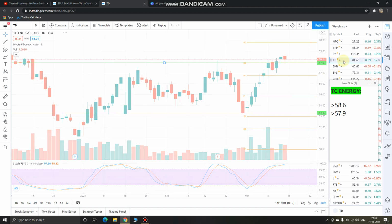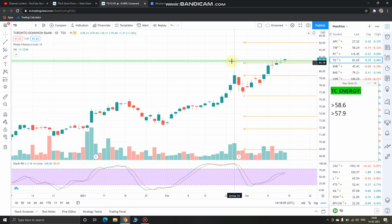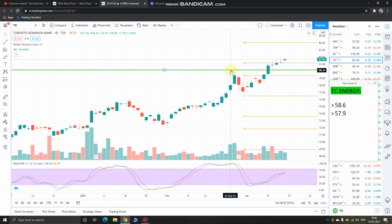The next stock is TD, Toronto Dominion Bank. Overall it's a very good stock, I always say. The strategy for TD is very simple. As the stock is in an overall uptrend, we will only be looking for buying opportunities. The last traded price of TD is 81.65.